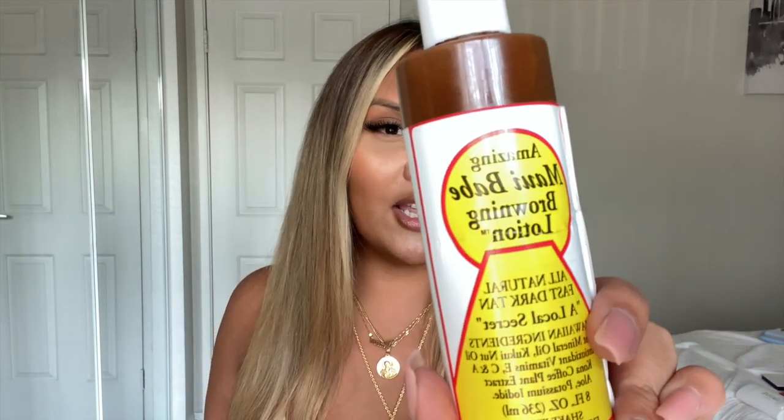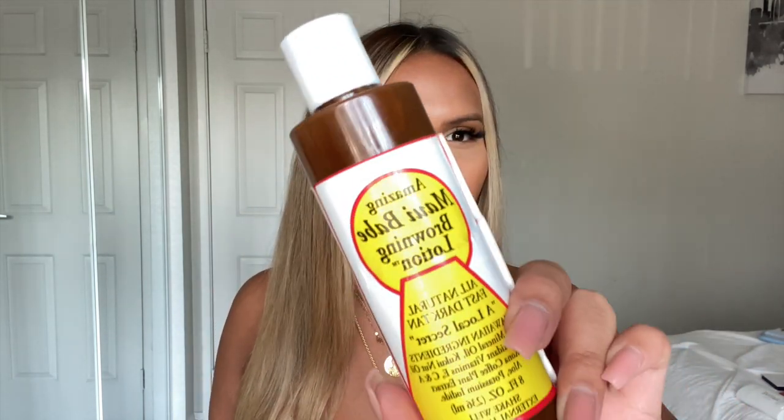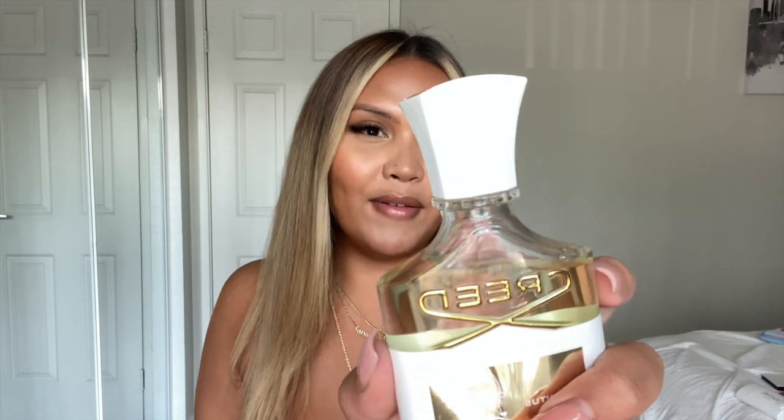Next thing is actually my tan. I've been using Maui Babe to tan here in California, and I'm all out already. I need to get a new one. And right now my actual scent is Creed, Aventus for Her.